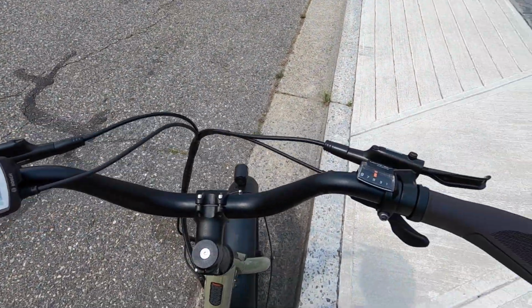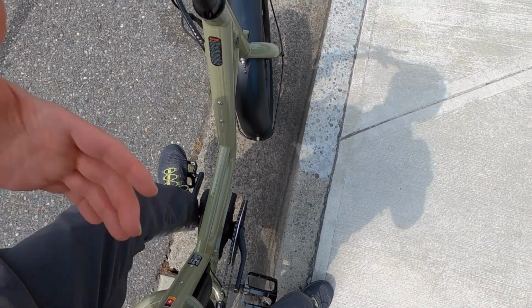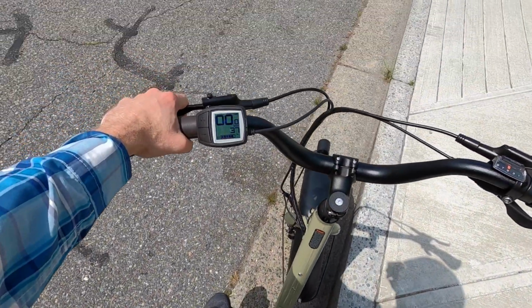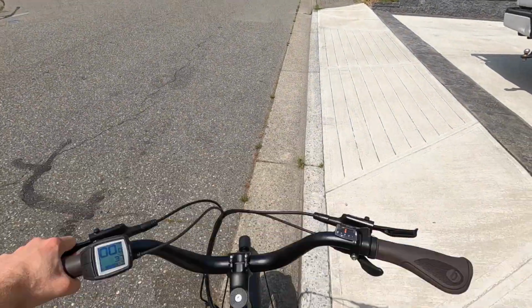So I'm getting ready to go up this hill here. I'm in the highest level of assist, and it looks like I'm in gear 5. This is not ideal. You'd want to be in a lower gear to really give that motor a mechanical advantage. This is like a manual transmission on a car. You want to be in a low gear to start, otherwise you can kind of stall. In this case, we won't really stall. It's just that the motor is not going to give us very much help. We're going to have to work harder. So I just want to see how well this climbs since we're on a nice gradient here.